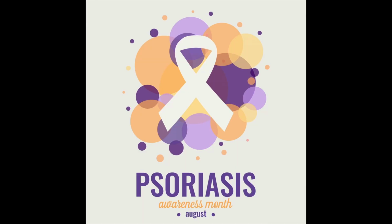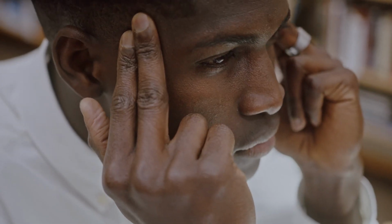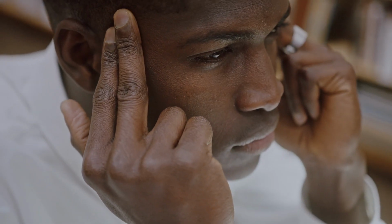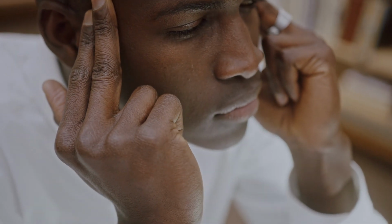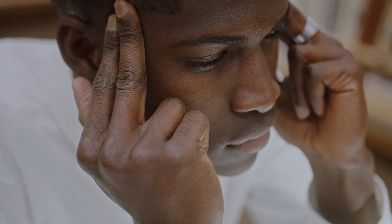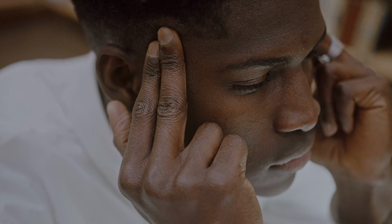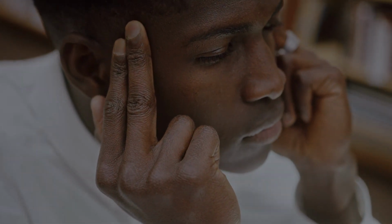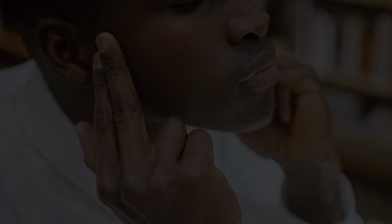For this month, we will bring awareness to psoriasis. What is psoriasis? Psoriasis is a condition that develops when the body makes skin cells too quickly, causing skin cells to pile up and form visible patches or spots on the skin. And no, psoriasis is not contagious.